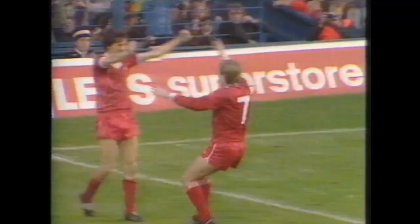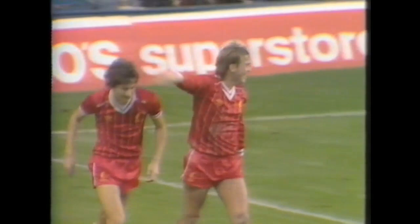Dalglish, look at that, rushes through. This could be history here for Ian Rush if he scores. He's hit the post, he might score now, he has. And it's the first hat-trick in a Merseyside derby since 1935. In a league game anyway. 71 minutes, Rush has made it 4.